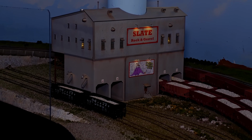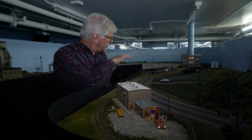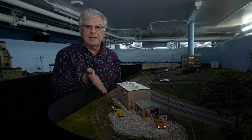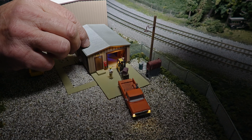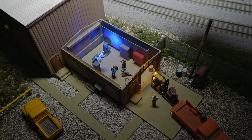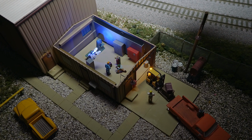Part of that slate quarry is an engine house where they repair and maintain the engine that shuffles around the cars. So what I've done here is I've created the slate quarry engine house. In the workshop, you can see light flashing while there's a couple of people in there welding, and that's what this is supposed to simulate.